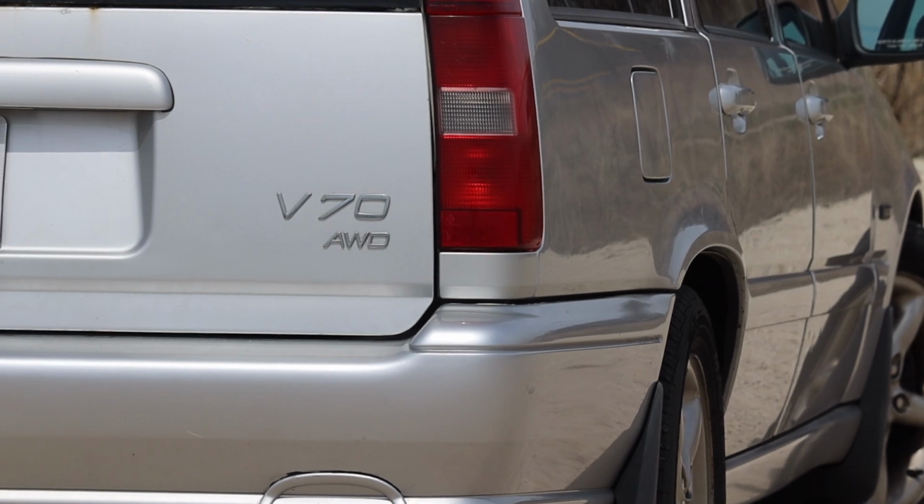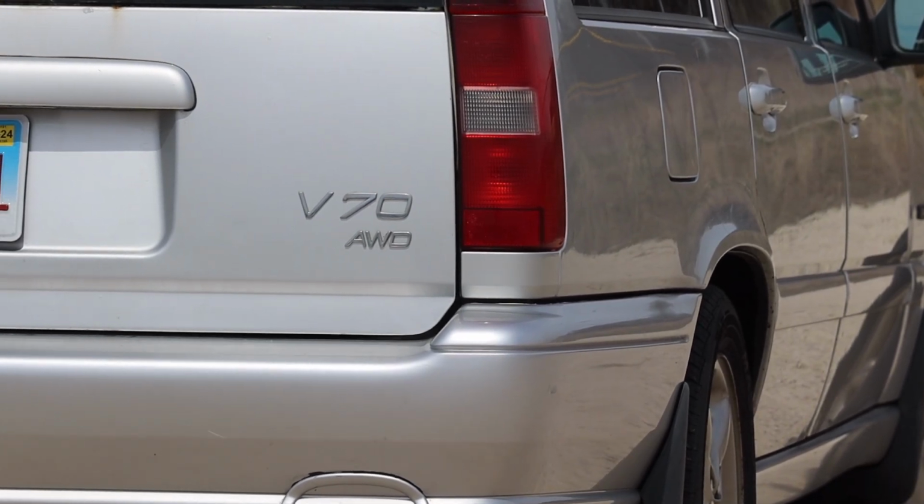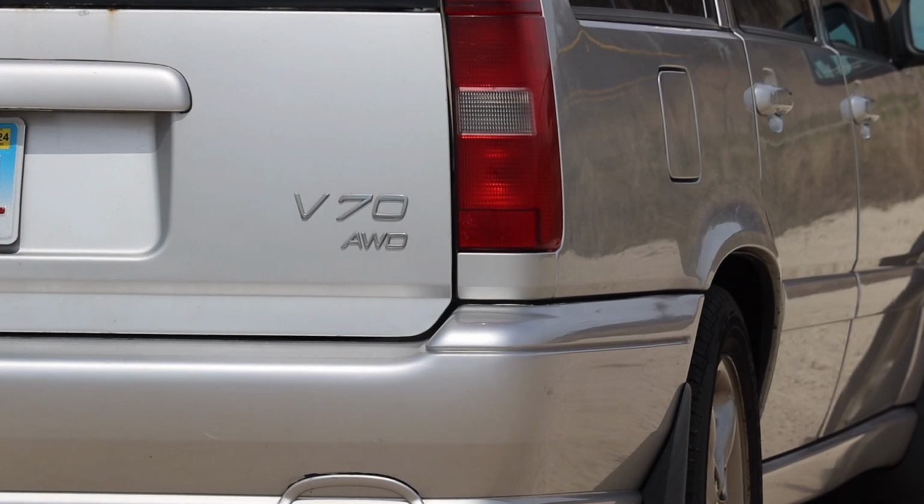Last but not least, however, this is the all-wheel drive V70. Now, you could get them front-wheel drive as well, but this is the upper tier all-wheel drive V70.